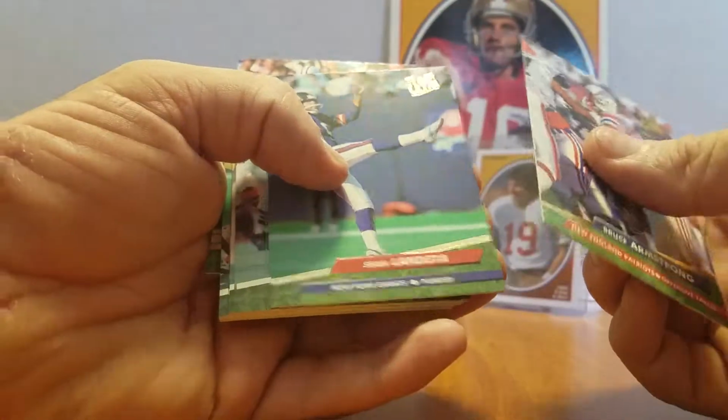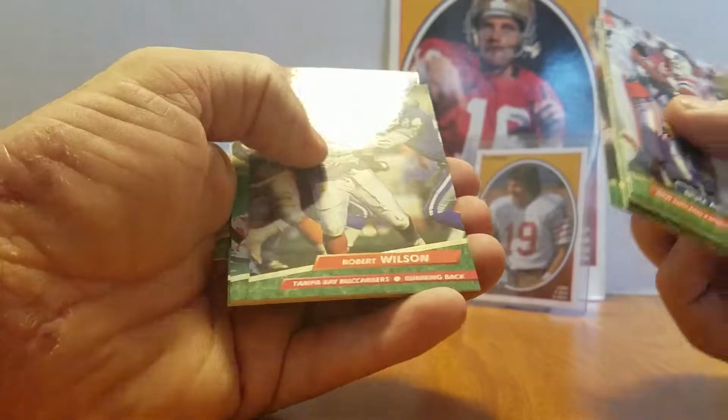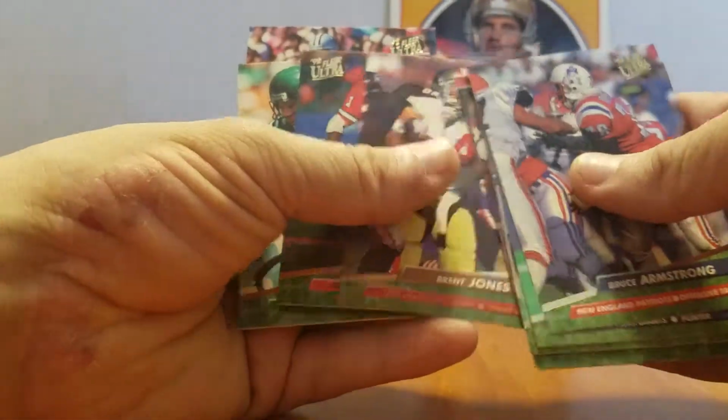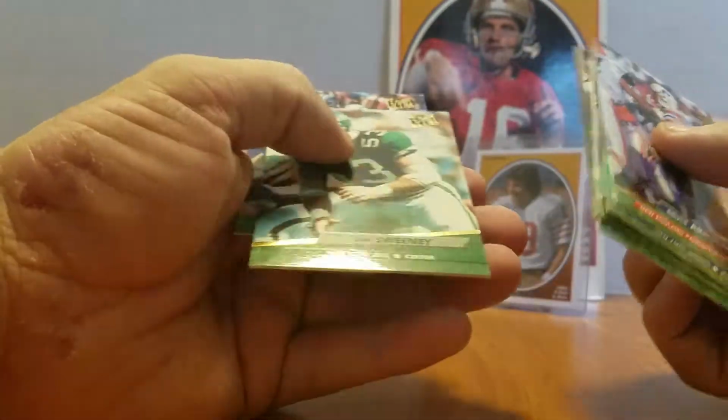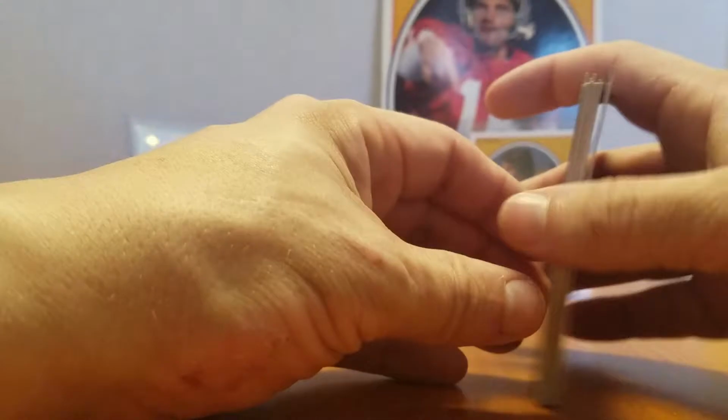Bruce Armstrong, Sean Mandetta, Tim Barnett, Andre Rison, Anthony Munoz, Robert Wilson, Greg Lloyd, Eugene Robinson, Brent Jones, Greg Lewis, Jim Sweeney, Darryl Williams rookie, and Jay Novacek.